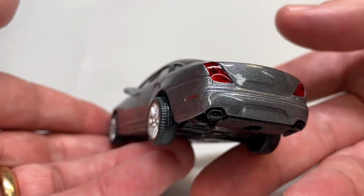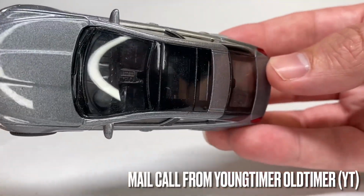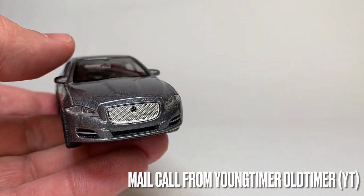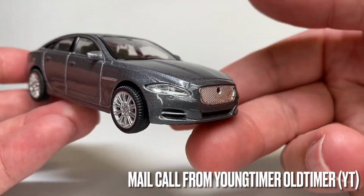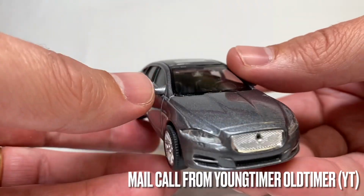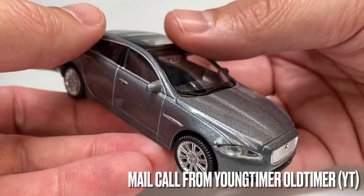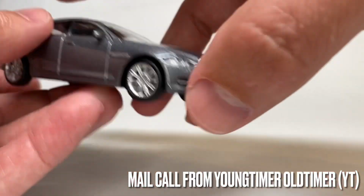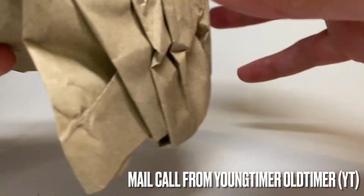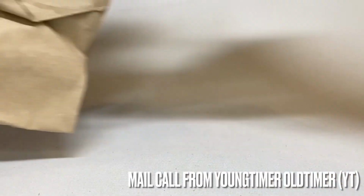Check it out. Jaguar on the deck lid back here. Lensed tail lamps. Nice see-through roof panel. Plenty of detail. You can get Welly and its comparable brand Kinsmart here in the States at a lot of places like a CVS drugstore, Walgreens, sometimes even Home Depot. A lot of those pop-up displays that just say diecast on them will be this brand. These are great examples of cars. And if you are a customizer, that is a size that you may want to look into, because it is easier to customize one that size than a 1/64.